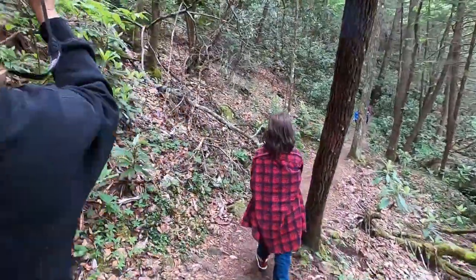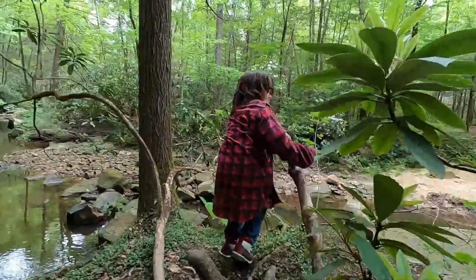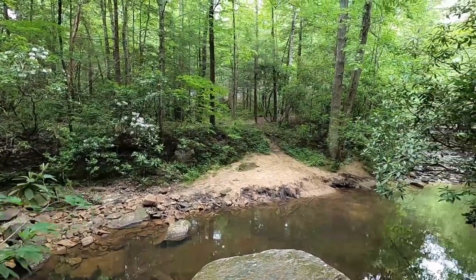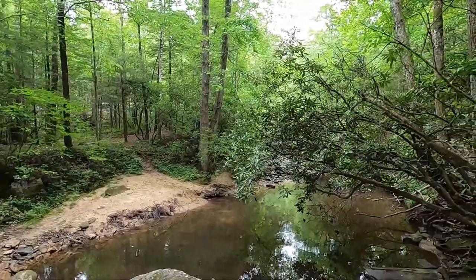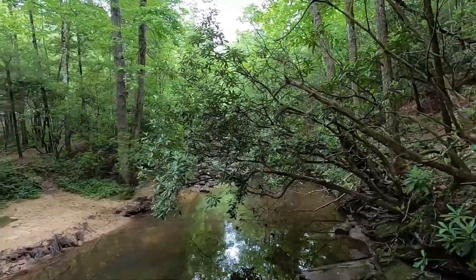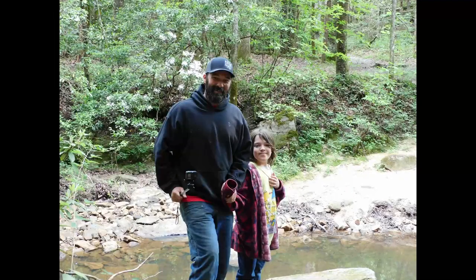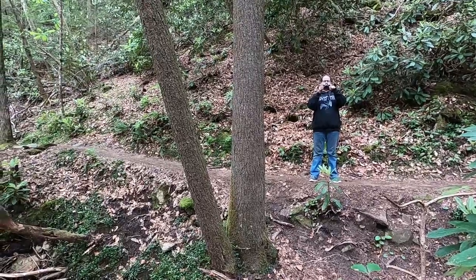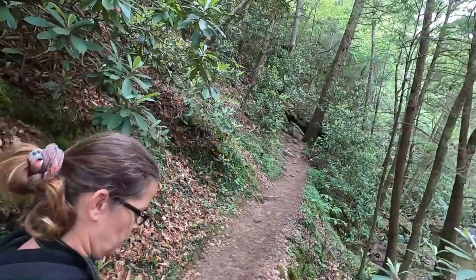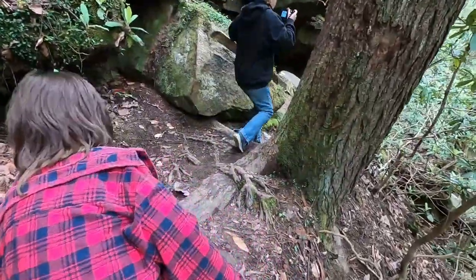Careful. Careful. It's slippery. Hand. Whoa. Turn around so Mom can get a picture of you. All right, that's far enough. I don't want you sliding off in. Holy cow, there's a big cave up here coming up. Bud, you gotta be real careful going through here. Yep, pay attention where your feet are.